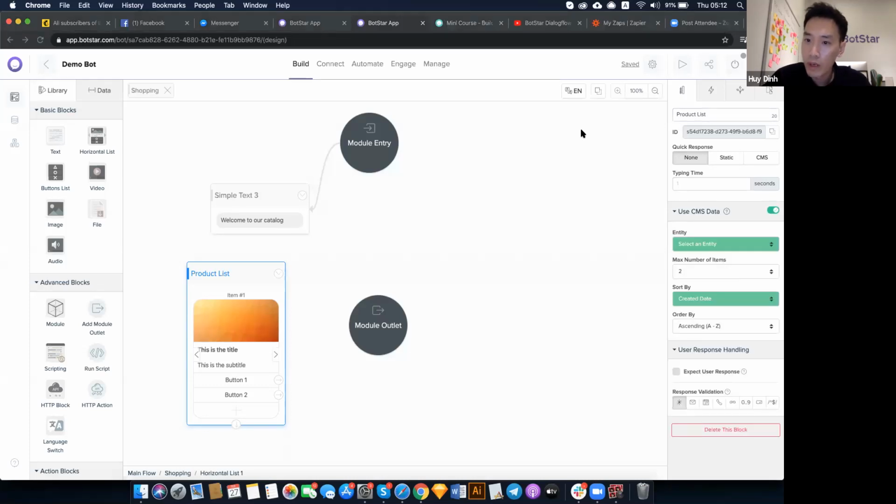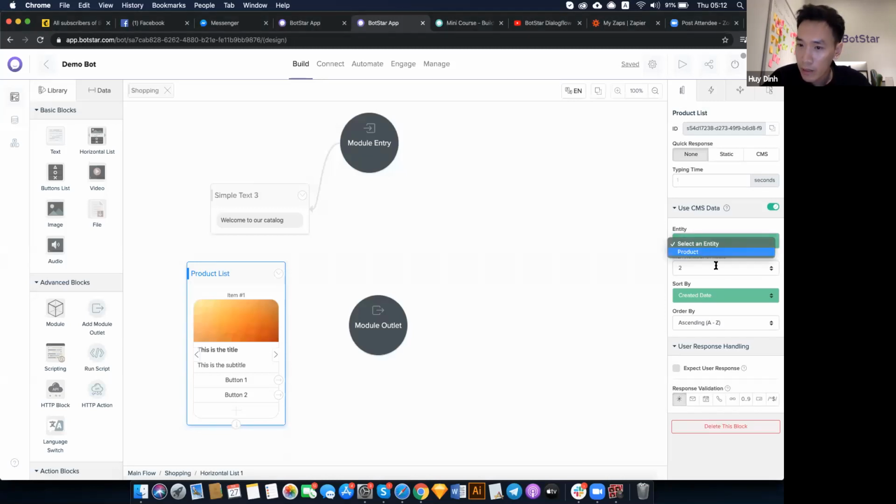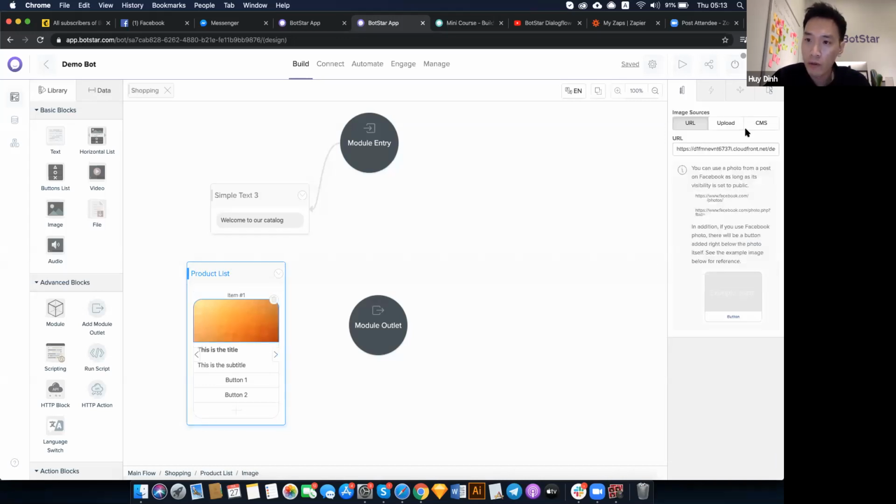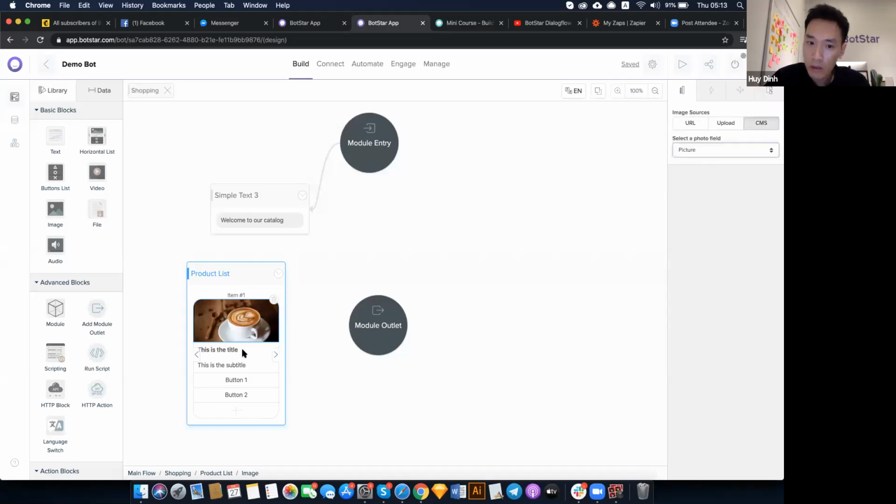Move this away. So you can select the product as an entity here, and you can always add some filter or condition later on. Right now, this block is being mapped to the CMS part product. So we just have to click on each of the items. For example, the picture should be mapping to the product. So it's being loaded dynamically here.